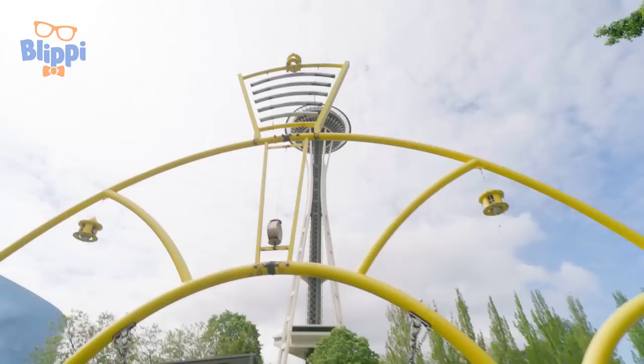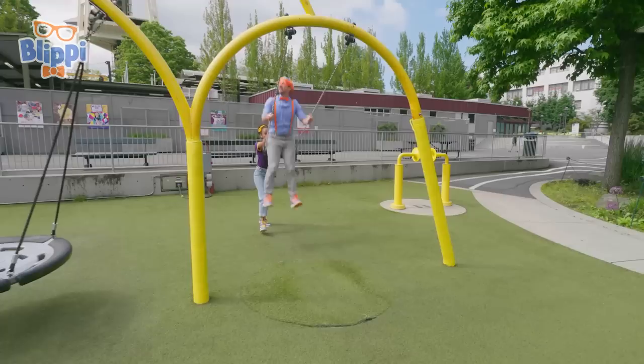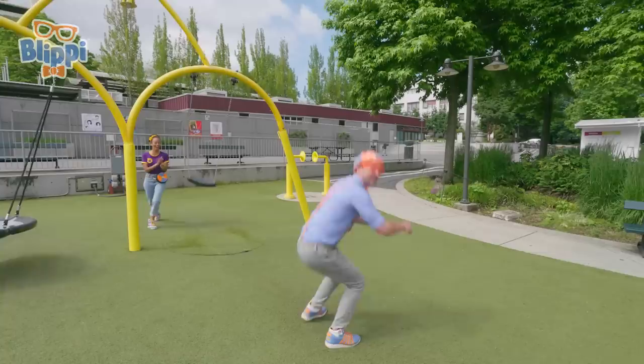Whee! Wow. This is fun. You want to go higher? Yeah. Whoa. I'm going so high. Do you want to turn? Yeah. All right. Here I go. Whoa. Nice. Yeah, that was awesome. That was so cool. Thanks, Meekah.